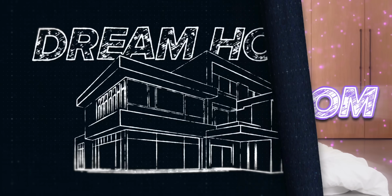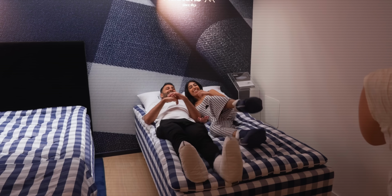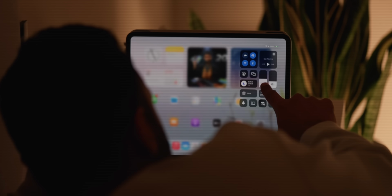We are about to build our dream bedroom right here. We're going to spend the next 5 minutes shopping, trying to find out what makes the perfect bedroom, and then actually turn those elements into a room perfectly optimized for sleep.